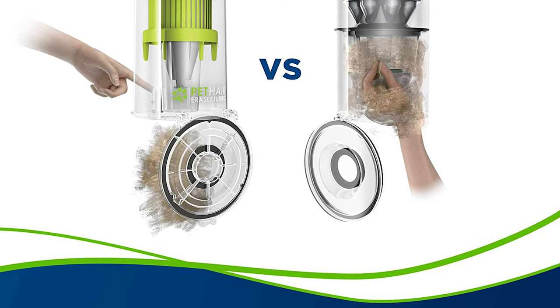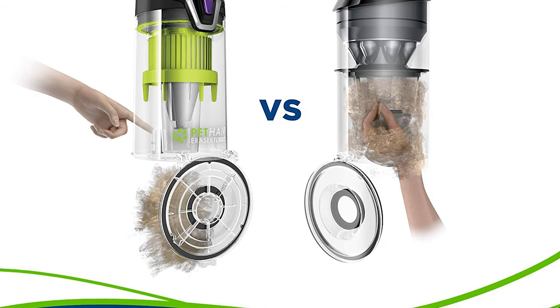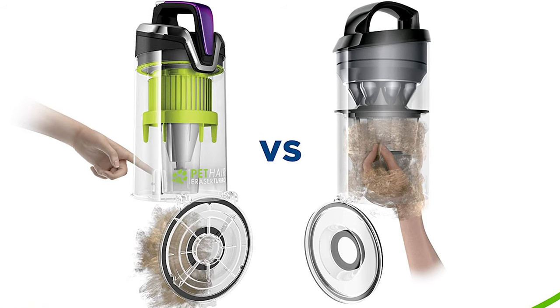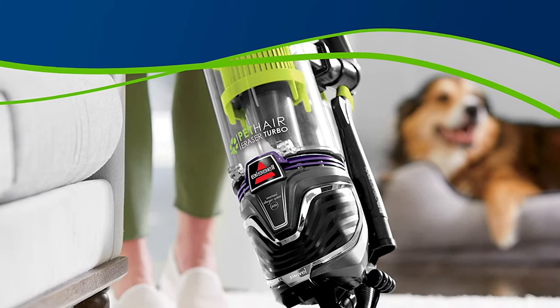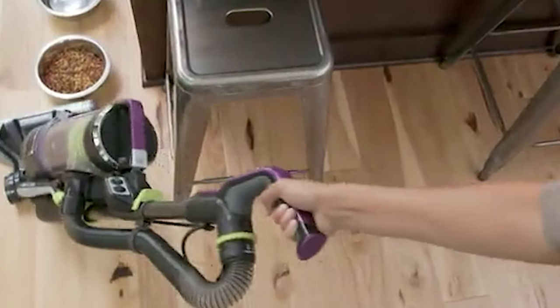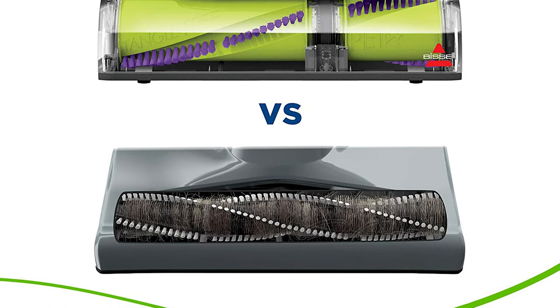To minimize the mess when emptying the canister, HairBissell has a technology that spools the hair inside the canister, so it comes out as one easy-to-remove mass instead of individual strands. On top of that, this vacuum has powerful edge-to-edge suction on low to high pile carpets, area rugs, and hard surfaces with fingertip suction control and brush roll on and off features.